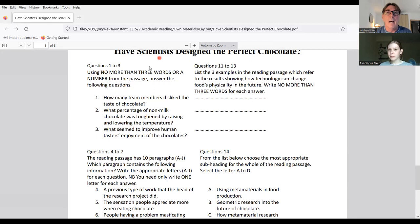Okay, so we should underline here. So how many dislike? Yeah, so we're looking for a number. Number 2, what percentage? We're also looking for a number, but with the percentage sign. So if we see a percentage, we have to come back here. When you have a number or a percentage, it's easier to find because you're looking for numbers.